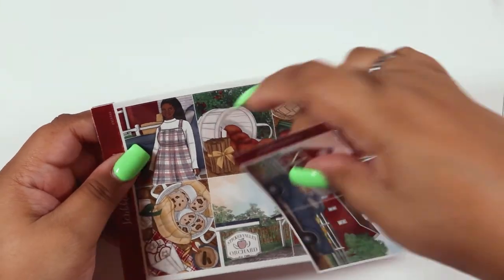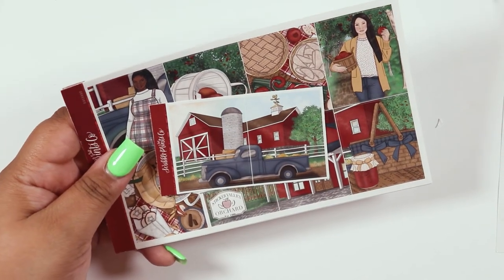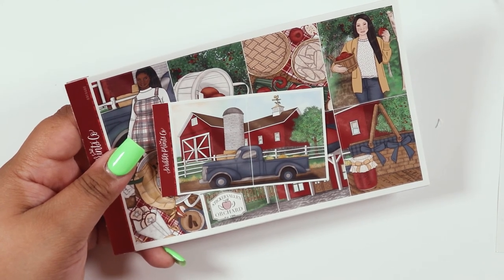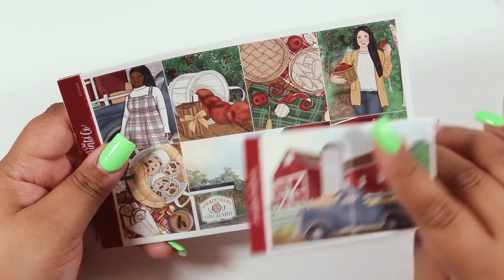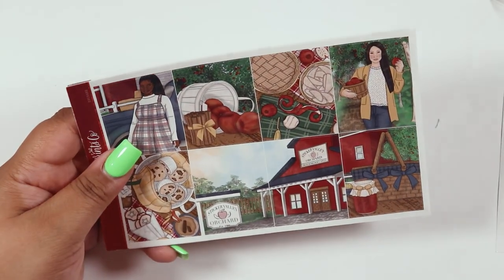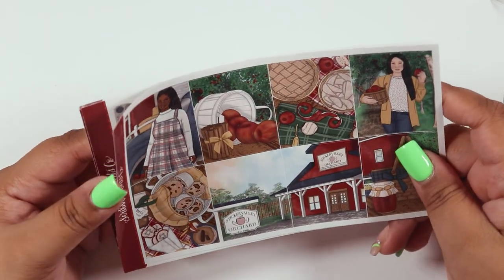So we have this double box scene. When I saw this, I was so excited. I'm a fall girl through and through. Born in the fall. Love fall. It's my favorite time of the year besides Christmas, and I almost like it more than Christmas because it's not that cold. And honestly, also my birthday, Halloween, Thanksgiving.